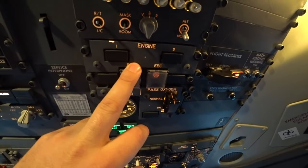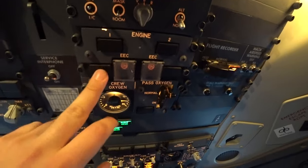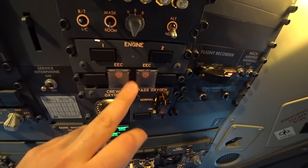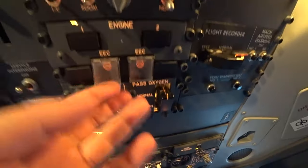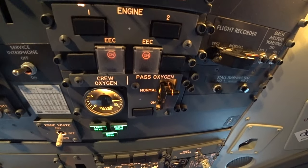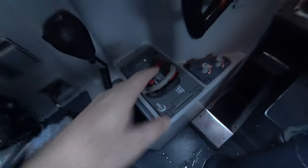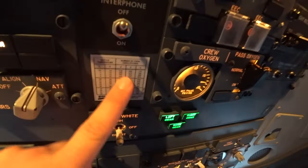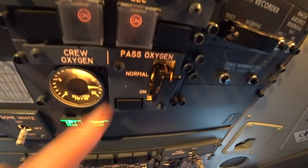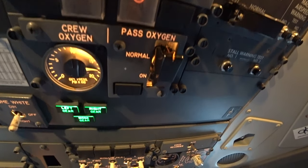And the second important system on the aft overhead panel is electronic engine control, EECs, reversers, everything. This is electronic engine control. You can switch electronic engine control off by this button. They both should be on or off. If one fails, you should switch off the next one. We have oxygen masks here. They're connected to the oxygen cylinder. Here we have the pressure. In this graphic, you can see the minimum pressure. The passenger oxygen supply activates the oxygen supply in the cabin for the passengers.